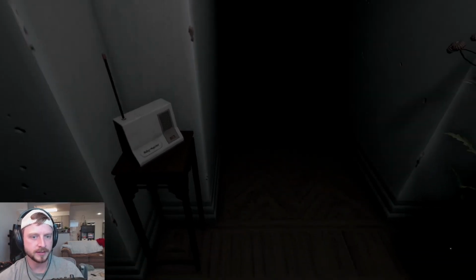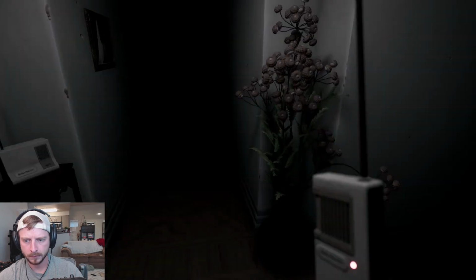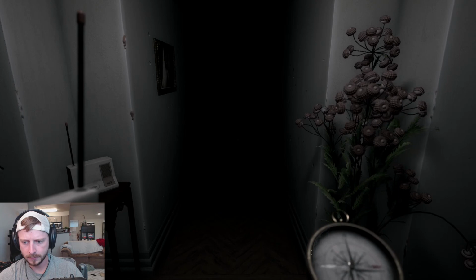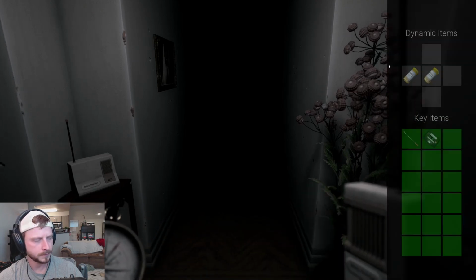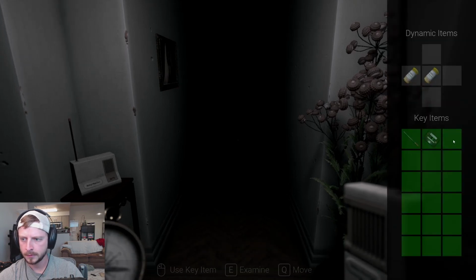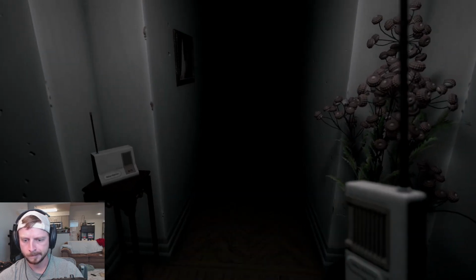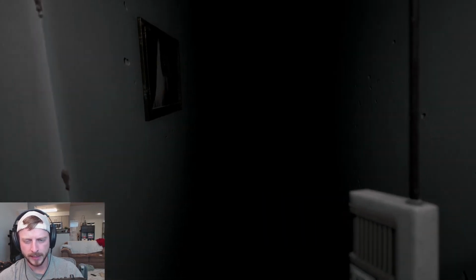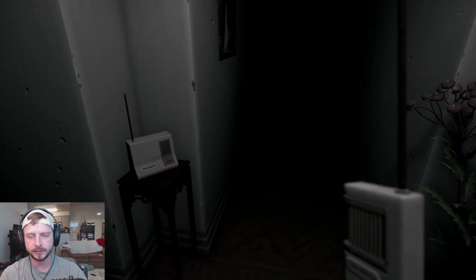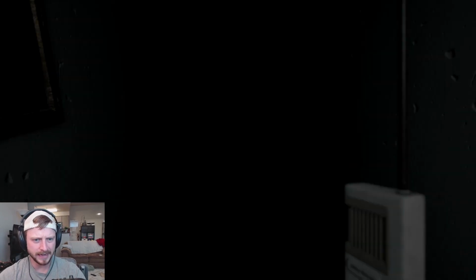Achievement unlocked. George's Memento Master. Wonder if I can use the compass here for whatever reason. No. Let's put this away. So I'm just gonna run straight ahead. Last time, if you're essentially in a spot you shouldn't be and you start running, like previously when I was here, I ran forward and it teleported me back. So let's see what happens now. Oh, I can't save it.